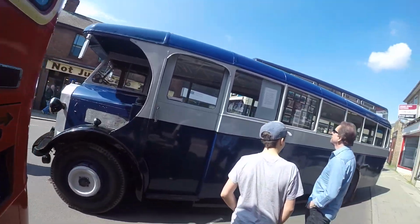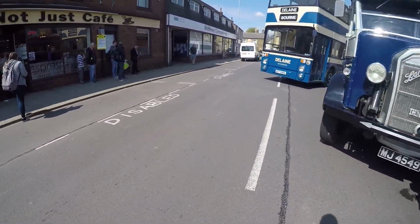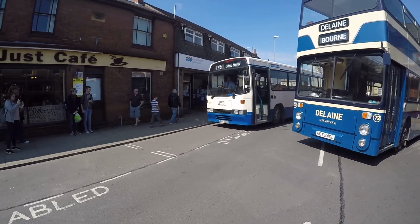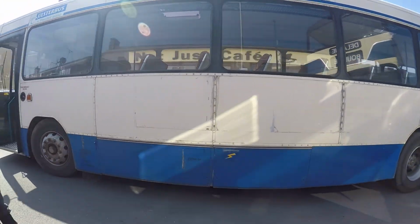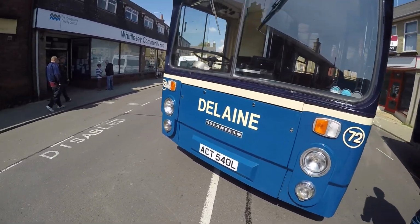And here is another one, a Dennis Lancet, MJ4549. Another bus is on its way, driving on an event service. It's a Leyland, another Leyland vehicle, with Ulsterbus, Belfast. Nice. Gosh, it's got an Almex ticket machine.